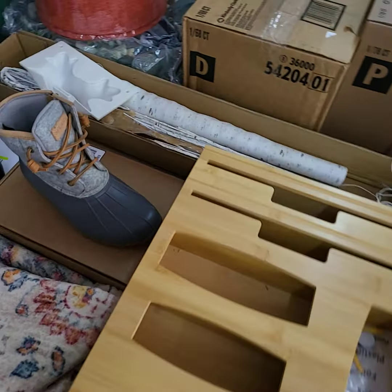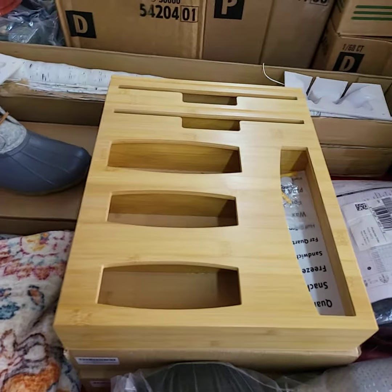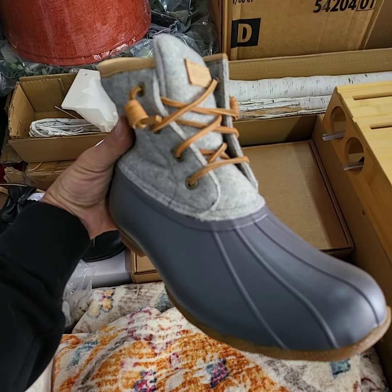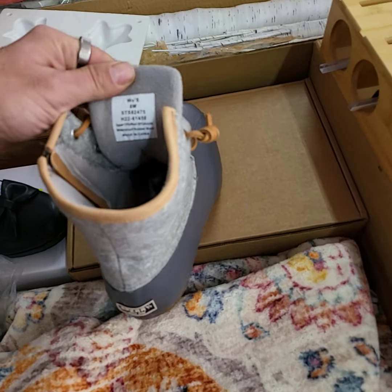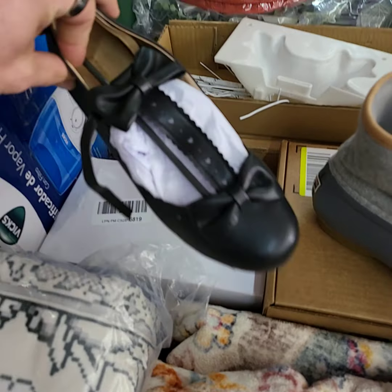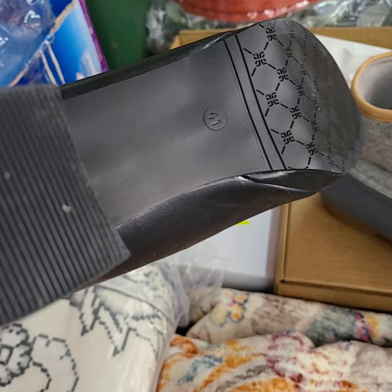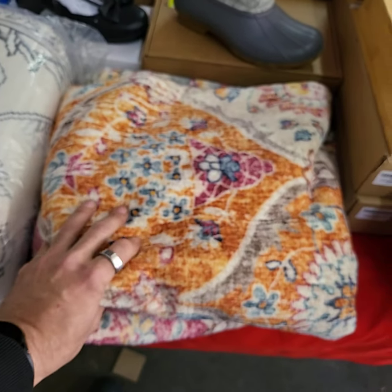We have another one of the 4 foot birch trees with the LED lights on it. This is all made of bamboo. They're for bags, bag storage. Really nice shoes here. These are size 8 women's, and we have these here with the little hearts on the leather, cute. They are size 41. I'm not sure on the conversion. You can check with Google on that real quick.